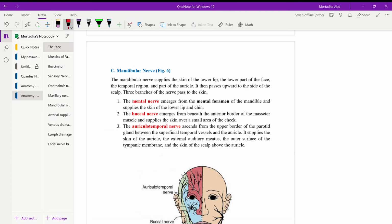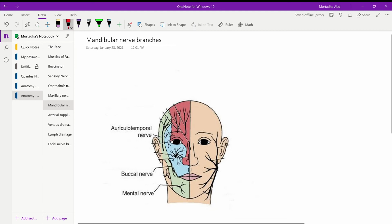الديفيجن الثالث من الترايجيمينال نيرف هو المانديبولار نيرف. والمانديبولار nerve supplies the skin of the lower lip, the lower part of the face, the temporal region, and part of the auricle. هاي المنطقة الخضراء هي اللي يجهزها المانديبولار division of the trigeminal nerve. Lower lip، lower part of the face، temporal region، و part of the auricle أو small part of the auricle.